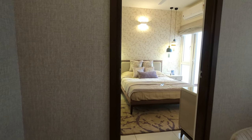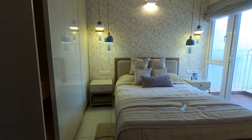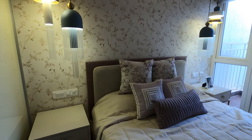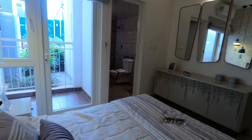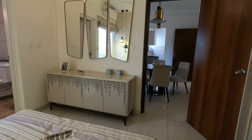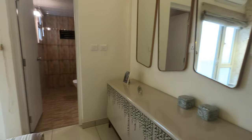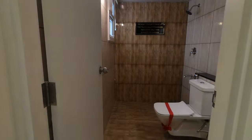And this is your master bedroom, which has an attached balcony. And there is an attached washroom. So this is your attached washroom.